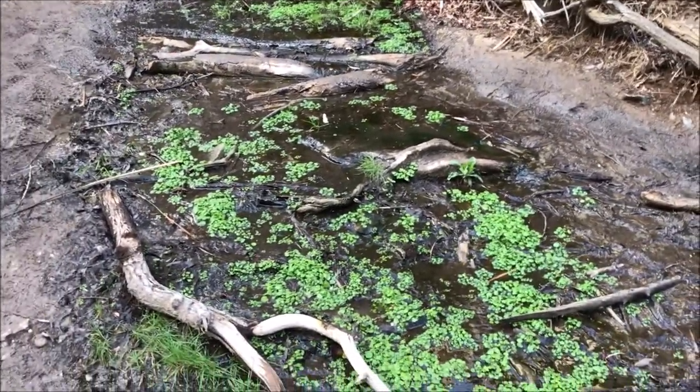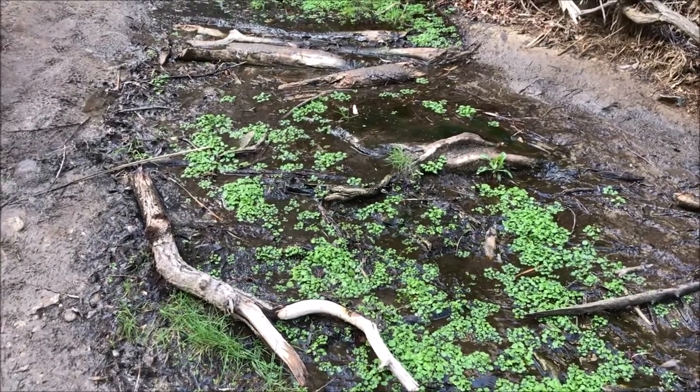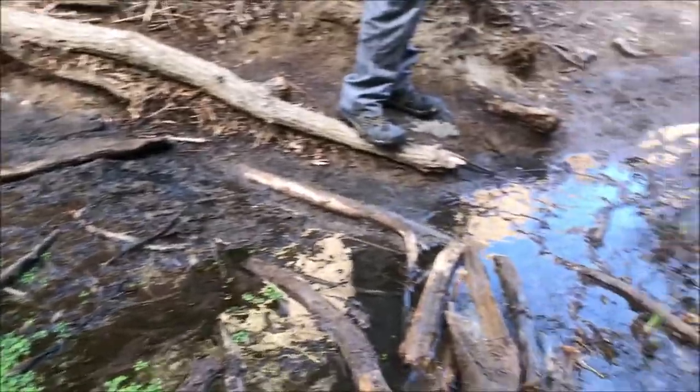It's amazing to see some of this green. It is so green for Death Valley, and a lot more life than I expected, but a lot more river crossing than I expected too.